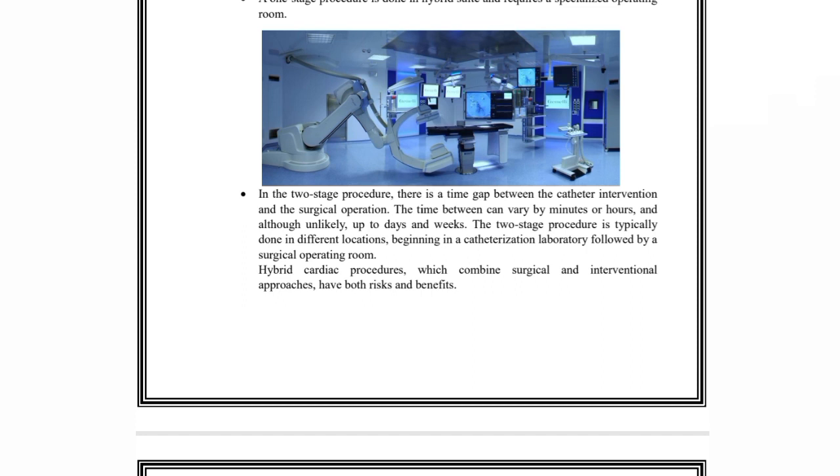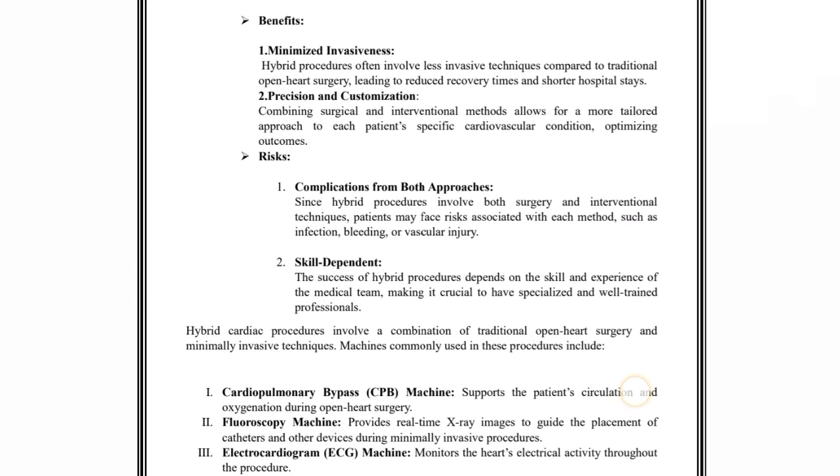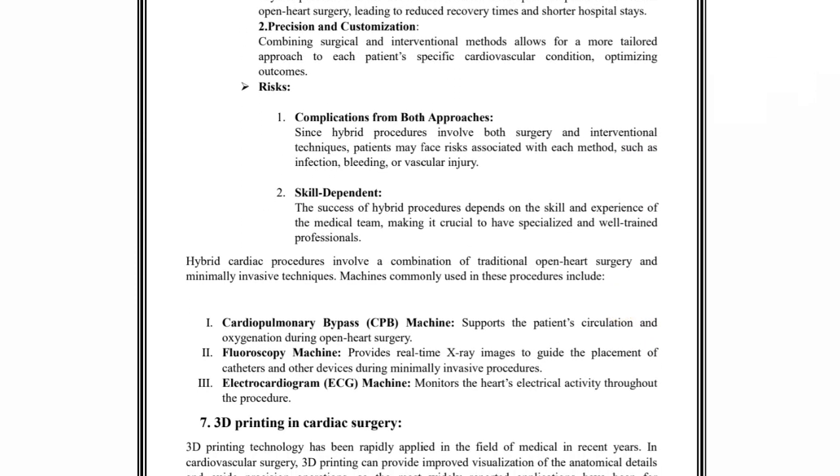The hybrid procedures, which usually combine the surgical intervention approach, also have risks and benefits. First we'll discuss the benefits of this kind of surgery. Benefits usually include minimal invasiveness, because there are usually small cuts made in this kind of surgery. So it makes possible shorter hospital stays for the patients. And then there is precision and customization, and combining surgical and interventional methods also allows for a more tailored approach for each patient's cardiovascular condition, and it optimizes your outcomes.